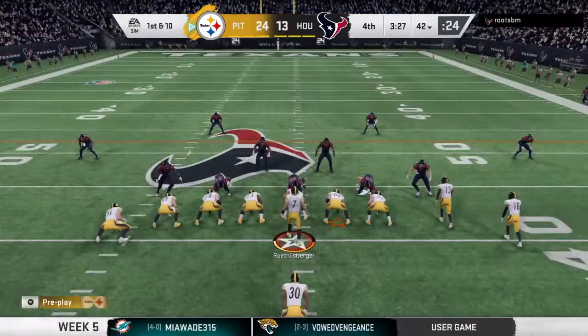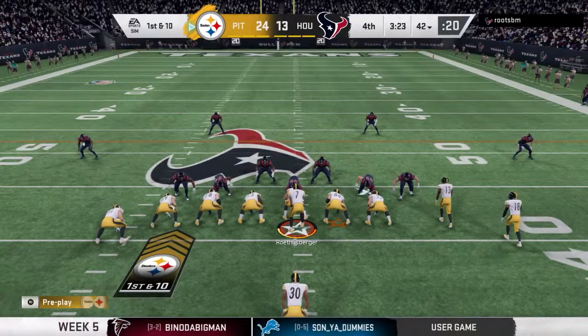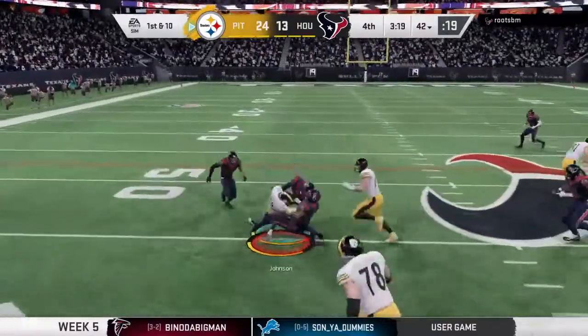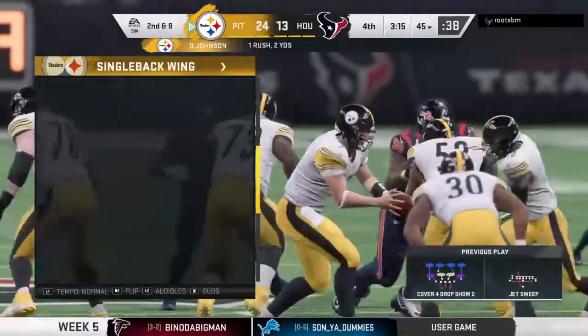Here we go, here we go. Blue 30. It's a party now. On the jet sweep, this is Johnson. 2 yards on the pickup there. It'll be 2nd and 8.